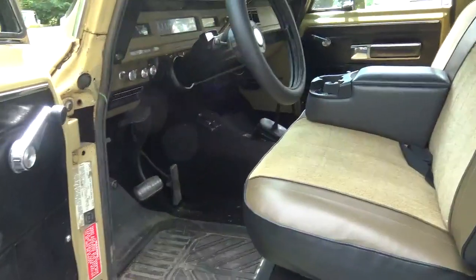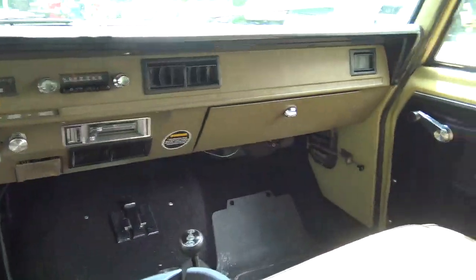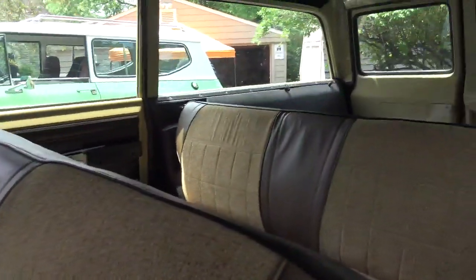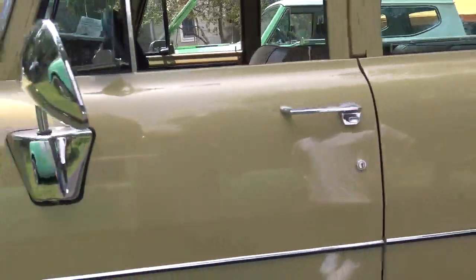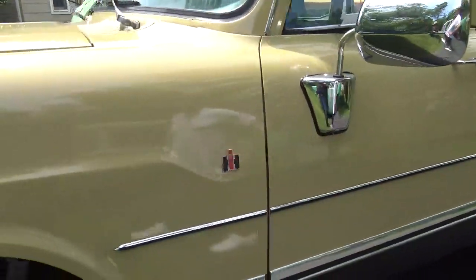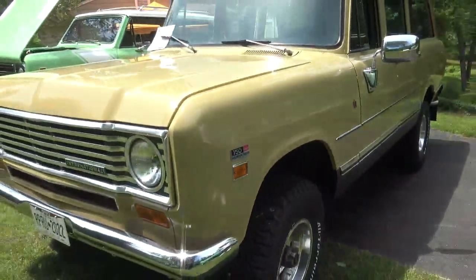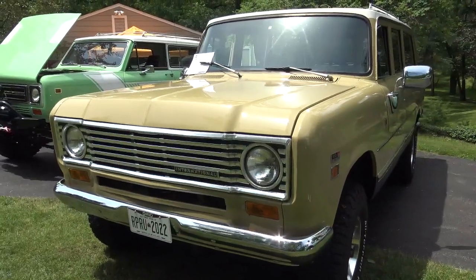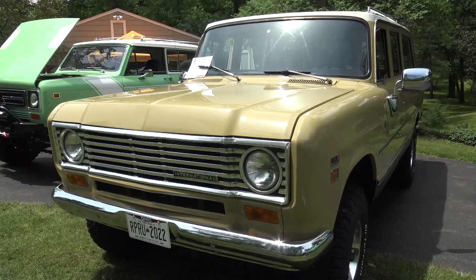It's pretty nicely optioned too. It's got factory air, deluxe interior package, torque plate automatic. It is a true four-wheel drive. It's got some very nice slotted, period-correct, retro-looking wheels on it as a half-ton. Original Lock-O-Matic hubs. Again, just a nice-looking working Travelall. She's my sweetheart now.